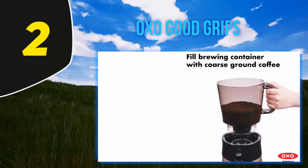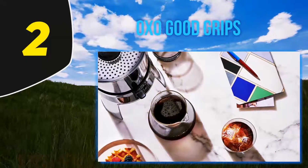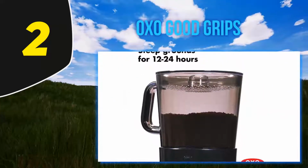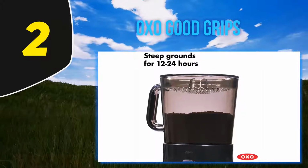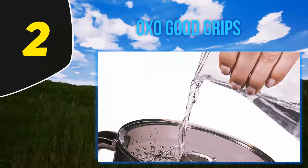OXO's maker produces up to 32 ounces of very fine coffee with minimal sediment and comes out far more concentrated than pot-style brewers. It also has the potential to produce richer, more robust flavors thanks to the design, which includes a rainmaker lid that trickles the water onto your grounds to encourage the bloom.